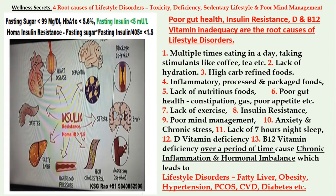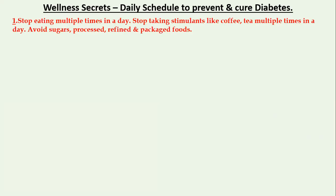Poor mind management, we don't know how to handle the world. Anxiety, chronic stress, they will lead to lack of sleep in the night. Night sleep is absolutely essential. Vitamin D deficiency, B12, you must check and do. These are a few causes, and all of these causes over a period of time will cause inflammation in the body, hormonal imbalance, friends. So, what to do, friends?